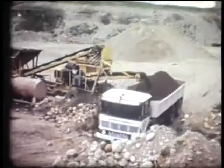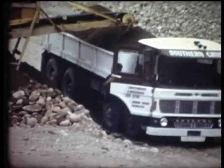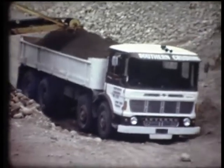Murray Francis still looks back fondly on this 8x4 Leyland Octopus, which he was driving in the early 70s. It had 186 horsepower and was a big beast for the day, but he learned to love his Macks more when they appeared on the scene.